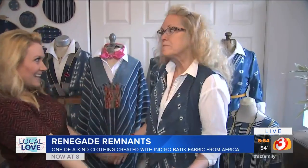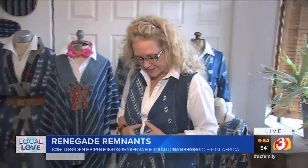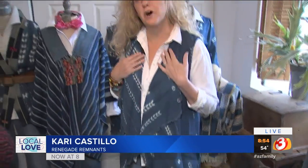First of all, this is the classic vest. That is kind of the backbone of your business. Tell me about that. Our bestseller. It is made with two pieces of indigo batik fabric. And we do a stripe in the back to elongate your figure and flatter you. And then we do a pattern in the front. It's all hand fringed and all the seams are French seams, so it's not going to fray or ravel. This beautiful vest was created about two years ago, but it still remains our bestseller.